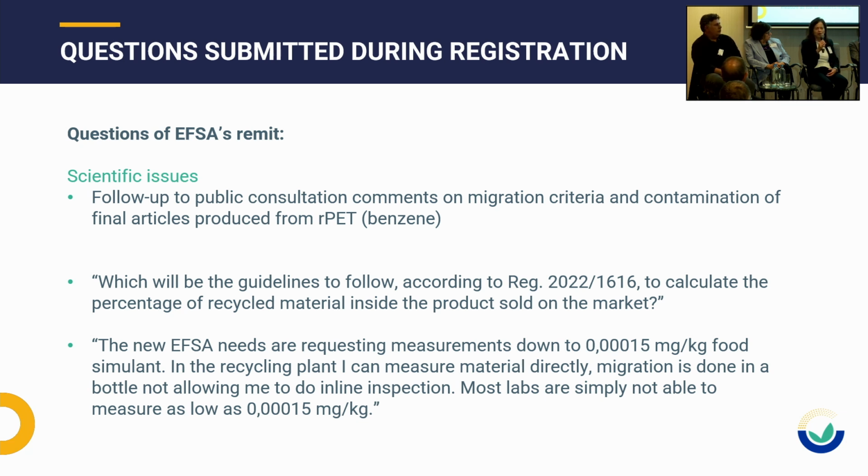So the laboratories do not have to perform migrations with the bottles and measure the migration at this level of below 1 ppb. The measurements should be performed by extraction before and after the decontamination process in the challenge test. So in these cases, the level of measurements is around and above 1 ppm. These are very, very well established and validated methods that exist in all laboratories.